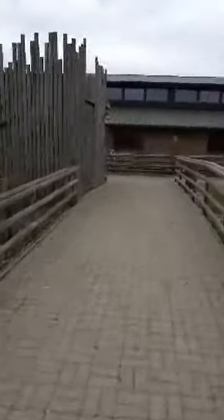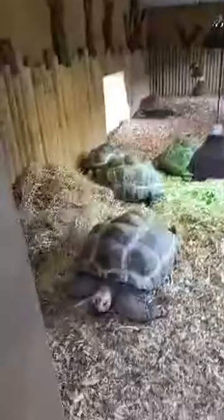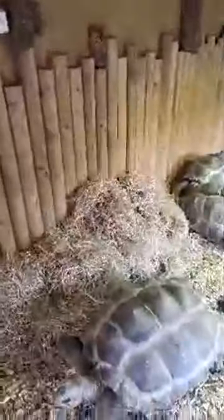So we've had a few people asking about the big tortoises. So I'm going to pop in and see them. Hi Charlie and Alice. Here's one I unlocked on the way up. There we are. Just in time, Heidi. So here you go, Jacob.